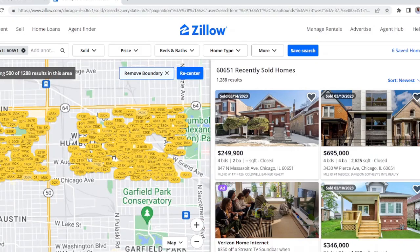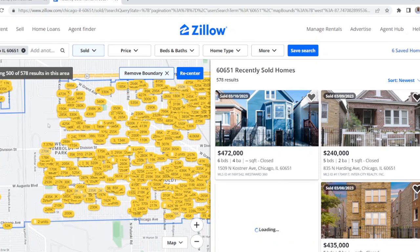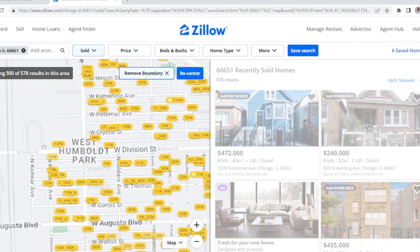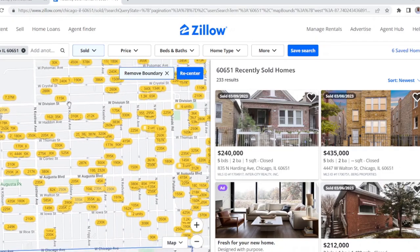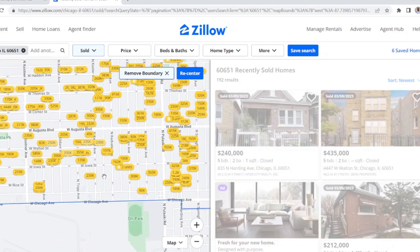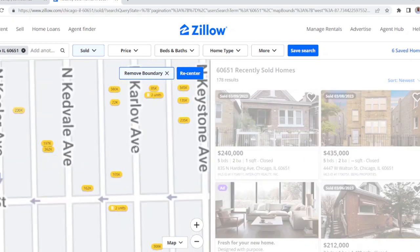And since it's Zillow, we're probably going to have to zoom in on our immediate area. Let's see. Yeah, wait for it to download. Okay, so we've got to go east of Cicero, towards Chicago. And Kilbourn, okay, so we're right around here.